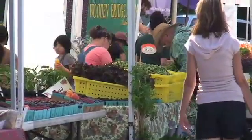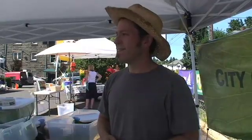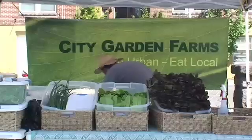There's farms all over the place. We live not too far from really great farmland, yet all these farms are from so far away. It doesn't make any sense to me.